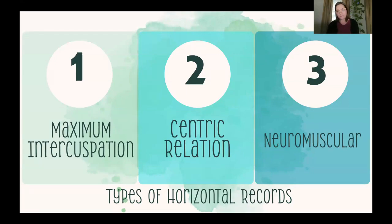The 3 different types of horizontal records you can take for rehabilitations are going to be maximum intercuspation, or MIP, MICP, centric relation, which is CR, or a neuromuscular position. Typically in the dental schools in America, we'll teach the MIP and the CR, and that's pretty common from what I've seen in the literature for education around the world. So we'll live in these 2 areas. Neuromuscular is more of an advanced treatment that would require a more advanced training.